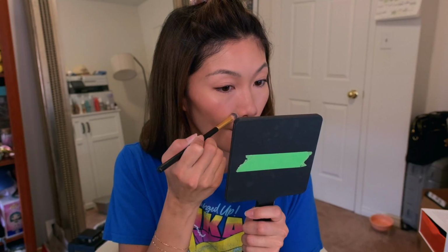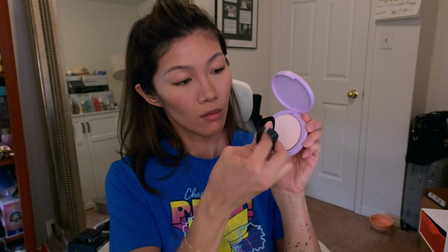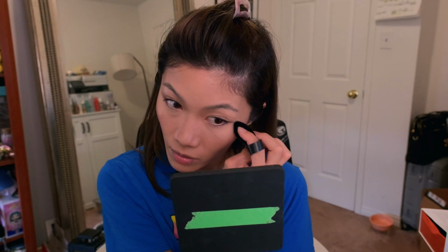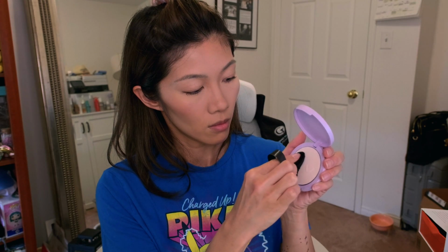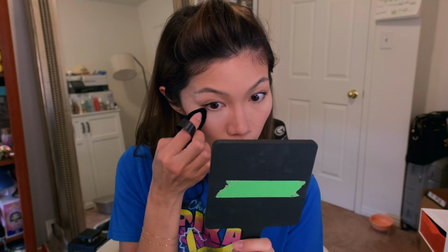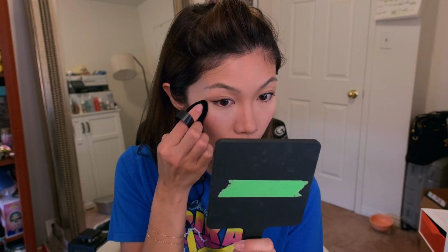As you guys can see on the right side of my face, I set it with the Stylevana loose setting powder. Left that alone for a little bit before I went in with the Tower 28. So I went to the left side of my face and started to set that with the Tower 28 powder. Now, as you guys can see, initially when I first set it, it is matte, it is blurred, and it definitely brightened up my face. Not a lot, but you could definitely notice some brightening effect on there.